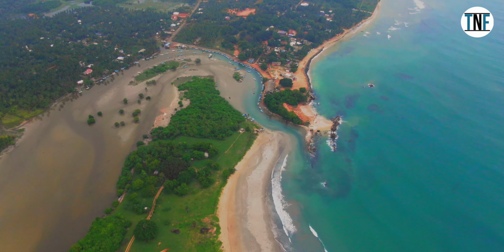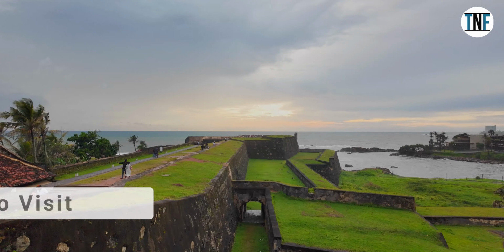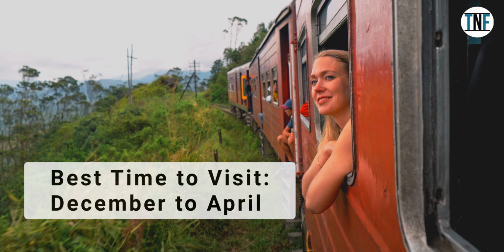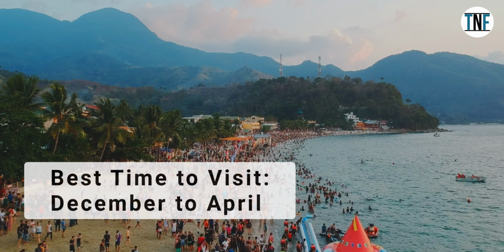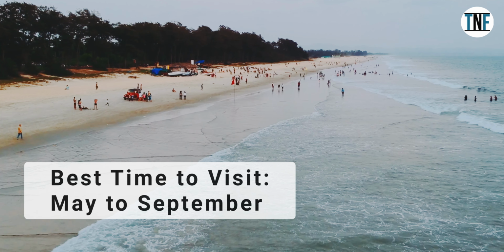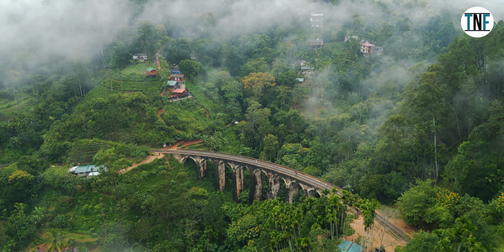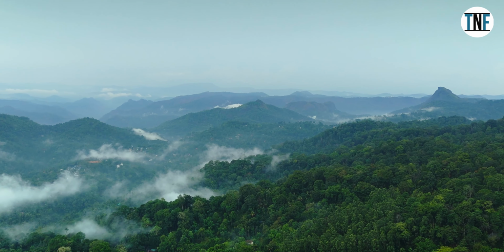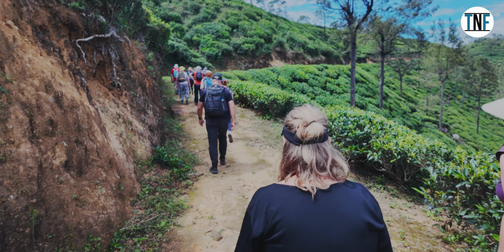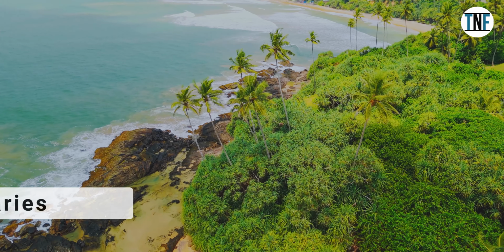But before planning, the first question is, when's the best season to visit? December to April is best for south and west coast beaches. May to September is ideal for north and east coast. Central highlands like Kandy, Nuwara Eliya and Ella are year-round destinations. So, when should you go? Let's explore the itineraries and decide.